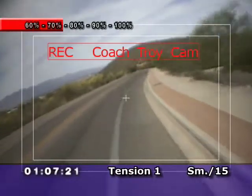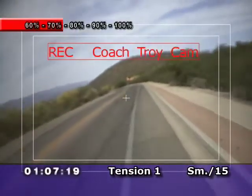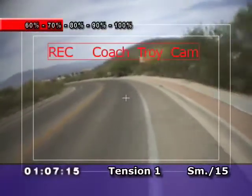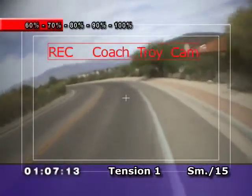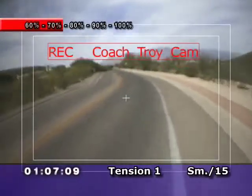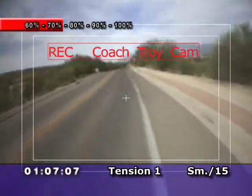So let's get your cadence up around 90 to 100 RPMs, and you're in your small chain ring, 15 on the back. Of course, I'm in the opposite gearing on the road, so I'm in my big chain ring and probably about the 13 or so on the back as we go down this pretty fast hill.